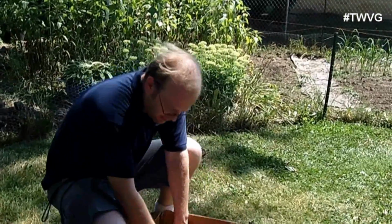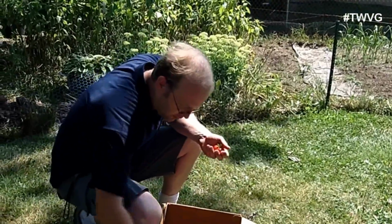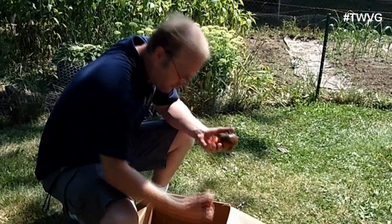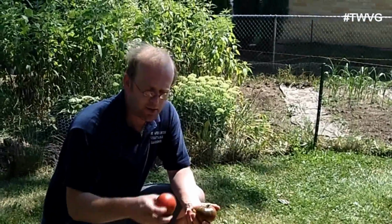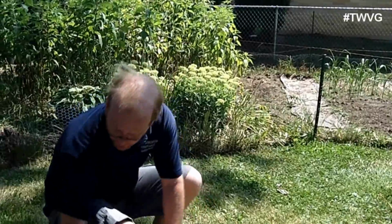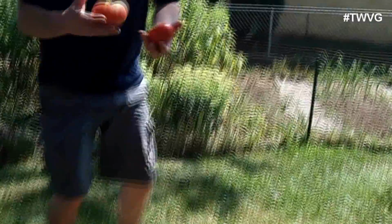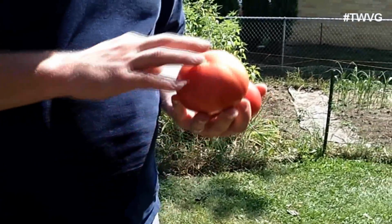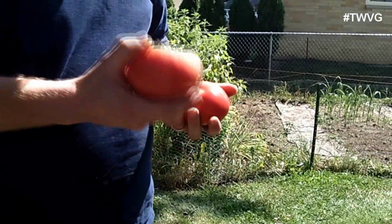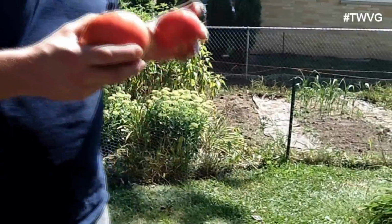Some black crims, just some little red ones. I don't know specifically the variety of those. But if you notice, absolutely no blemishes on these whatsoever. I mean, just absolutely picture perfect tomatoes. And it's not really the outside, it's the inside, and these are all going to taste absolutely amazing.